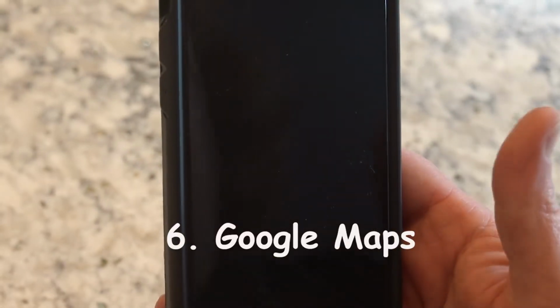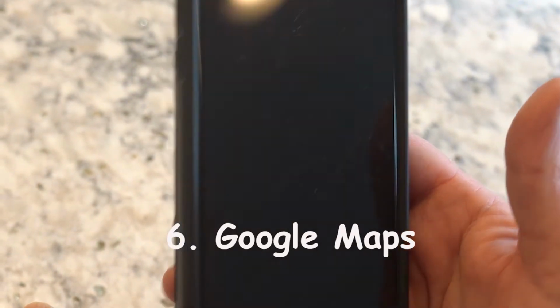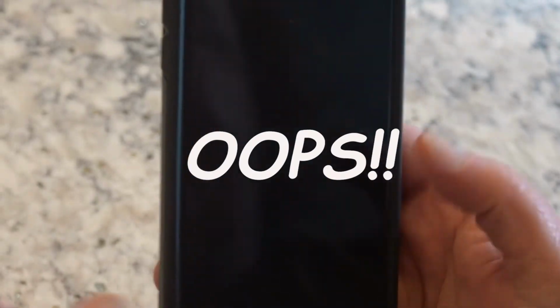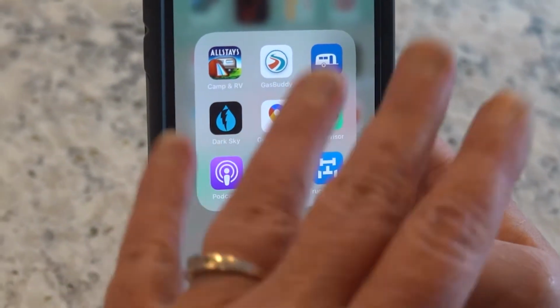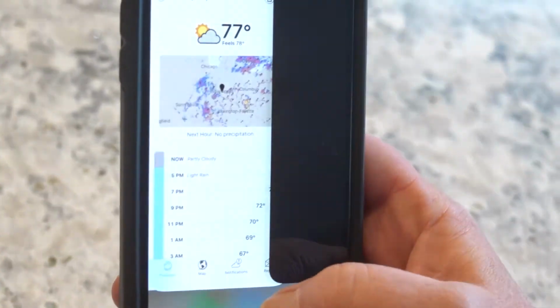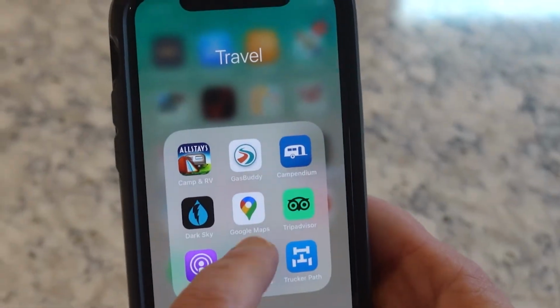Google Maps, I think we're all pretty familiar with Google Maps. I don't know why it's not coming up right now, but Google Maps is one that we're obviously all familiar with. We do use that, and we do use the offline version as well. I have no idea what's going on there, so sorry about that.